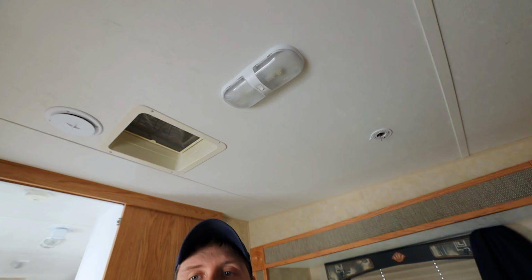This whole bedroom's going to get renovated this spring, by the way. We're excited. We did the rest of the camper last year, and this year we're going to do this. But step one is upgrading these lights in this camper, so let's get to it.